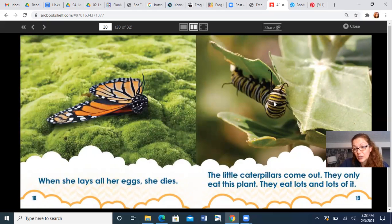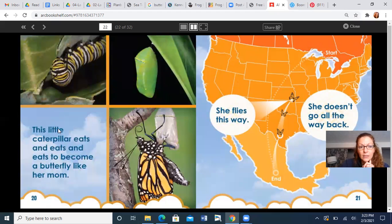The little caterpillars come out. They only eat this plant. See all the little chew marks? They eat lots and lots of it. So we have an egg. And then the eggs hatch a caterpillar. What's after the caterpillar? Ooh, this little caterpillar eats and eats and eats and eats to become a butterfly like her mom. Oh, but wait, what is that?